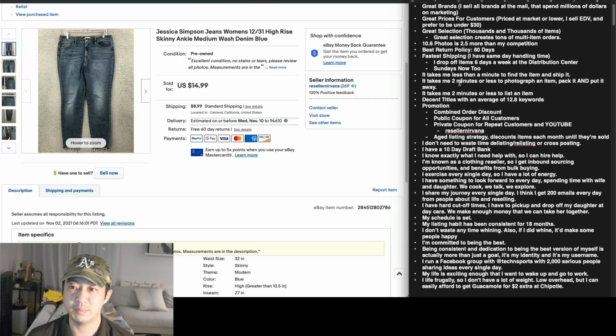It takes me 2 minutes or less to photograph the item, pack it, and put it away. My whole process is set up to do 30 per hour. I can do 30 an hour. I'm expecting my employees to do 25 per hour.